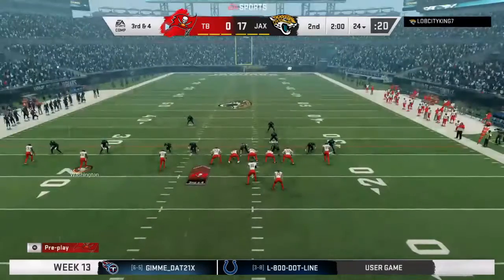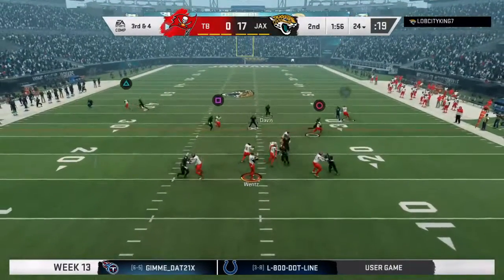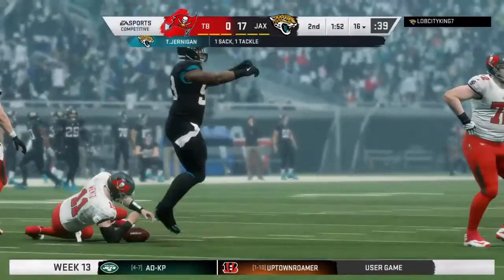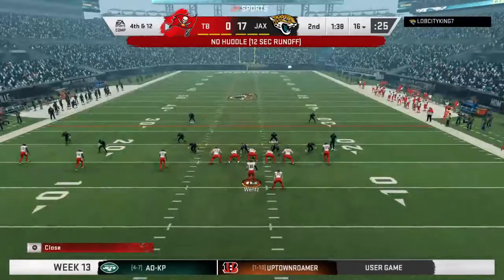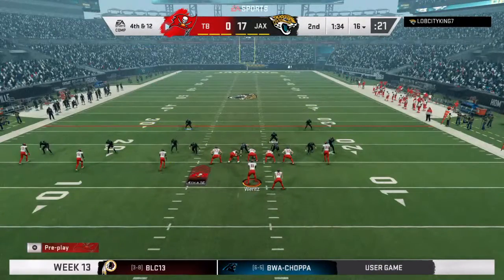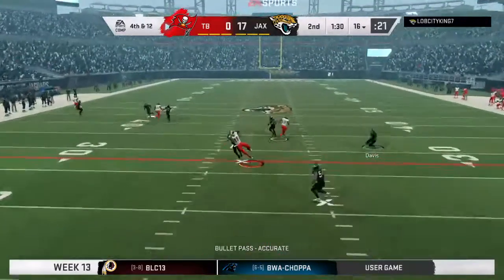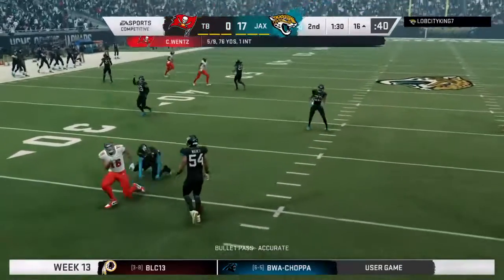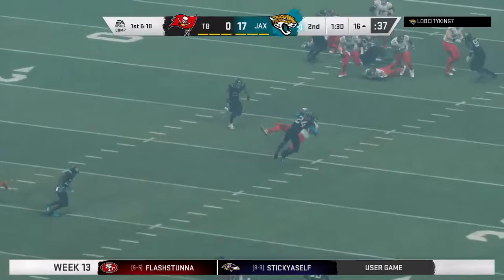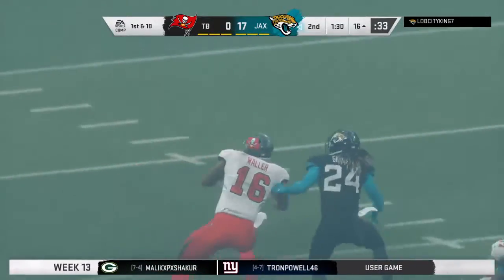Mike 22. Working from the gun, Wentz. And down he goes. They bring down Wentz on the sack. Timmy Jernigan with a sack. They're indeed going for it as they look to throw. And it is incomplete. Boy, a real head-scratcher there. And possession here turns over with the football already being in the red zone.